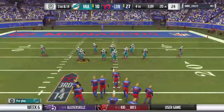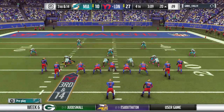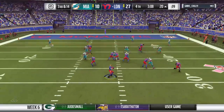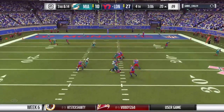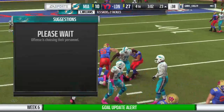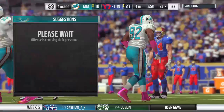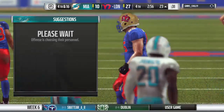And the dreaded 3rd and long here for the offense. No, check. Patriots! Now they'll throw here out of the gun. Can't find. He's going to be sacked. Back at the 23-yard line. Leonard Williams in there to get him for a loss of 3, and it'll be 4th down.